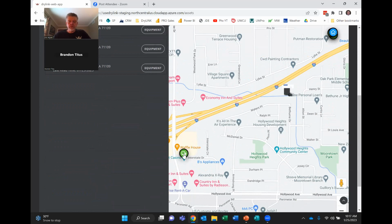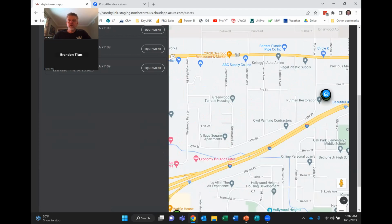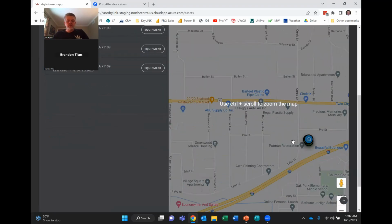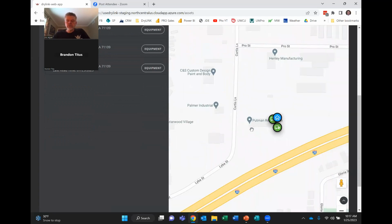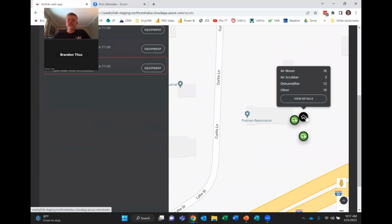So they have one vehicle. Not sure if somebody's having breakfast down here at the Waffle House or what's going on. I can click on any one. There's 13 air movers and one other piece of equipment on this vehicle. I can scroll back up here. If I zoom in, this is just their warehouse, and you can see 2 of their trucks are there. Again, you get this at a glance view, 76 air movers. So here's all the information of what's right now in the warehouse.